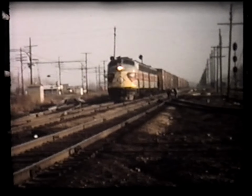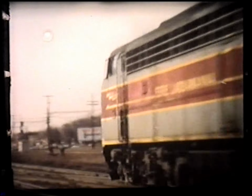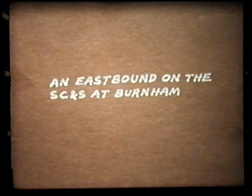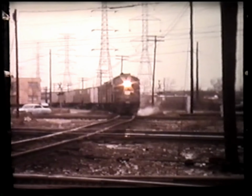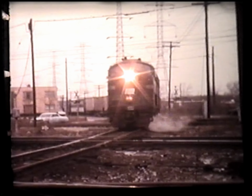Eastbound L&N. Westbound Erie Lackawanna. Couple of cabooses having a race. Probably the mail freight coming across at Burnham here.